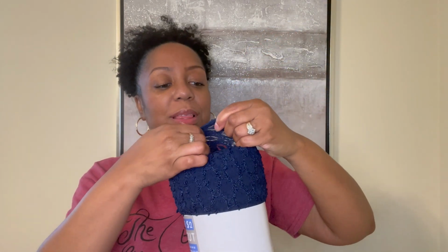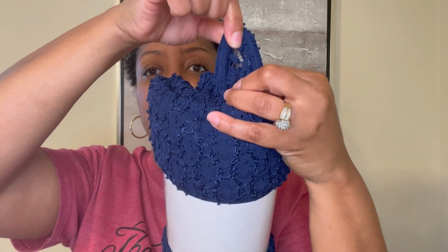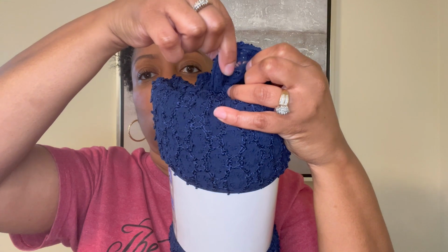So I don't know what type of top I'm gonna make with this, but I think that this would make a really cute top. Now this doesn't have a lot of stretch to it, but it does have some, okay? So it is still a knit fabric. I'll show you that stretch there. As you can see, it does have some, just not a whole lot, okay? So I have to be very particular about what type of top I make out of this.